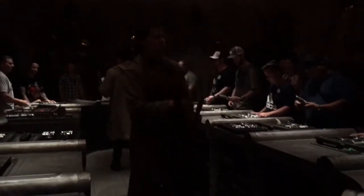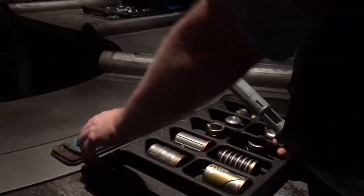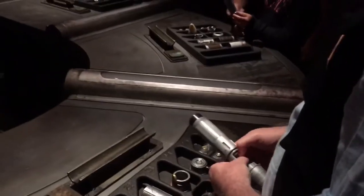Alright builders, let's get started. So first we have our chassis. Make sure the opening is pointed up. Very good. Then we're going to take our Kyber crystal. I like to place it at the base of my chamber first. Then gently push it in. And use the spring on top. And it should be straight up and down.